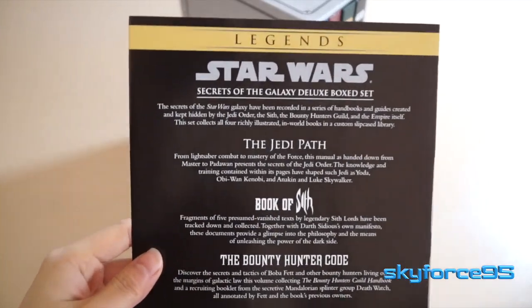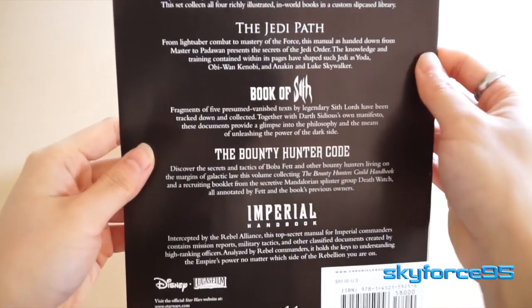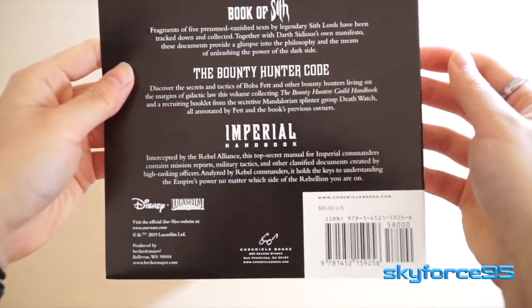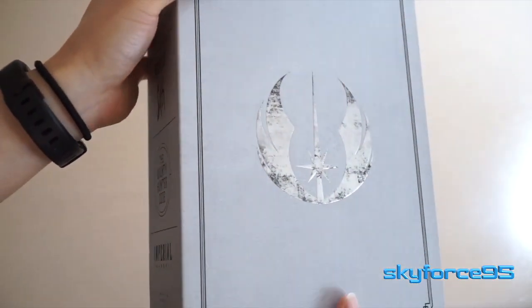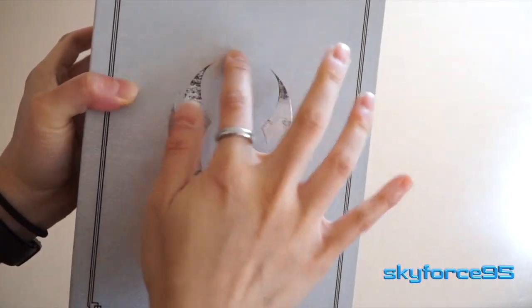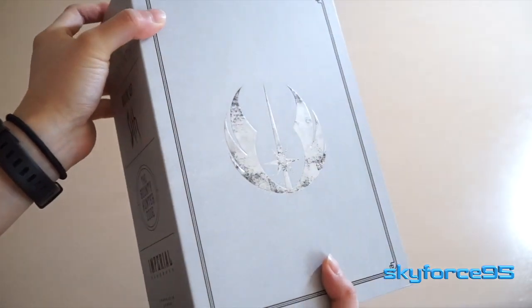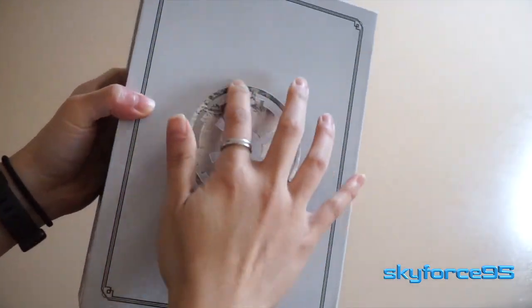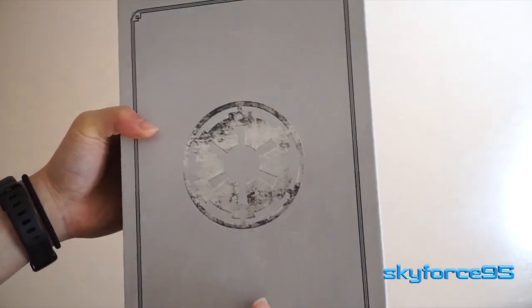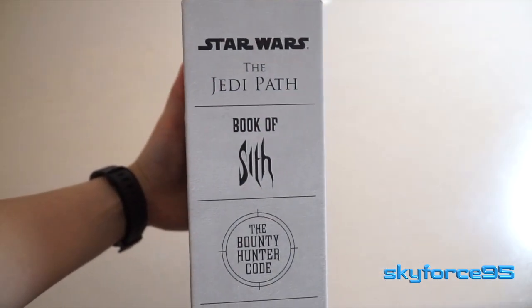The back piece of paper just gives you a quick overview of what's included in the box set with a quick description of each of the included books. So now taking a look at the bookcase that it comes with, which is exclusive to this particular box set. You can see one side has the Jedi Order symbol. It looks like it's a little bit worn out. It is embossed. On the other end is the Imperial logo. Same kind of story here, shiny, embossed, and a little bit worn out look.